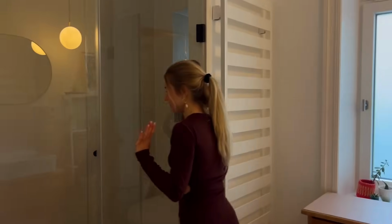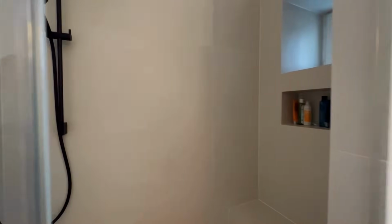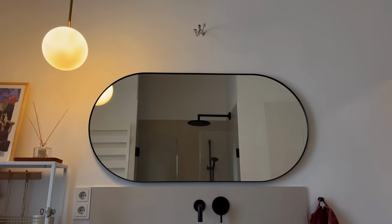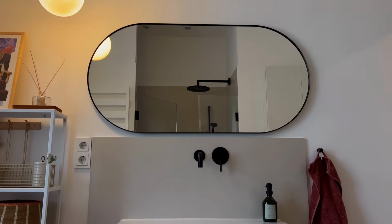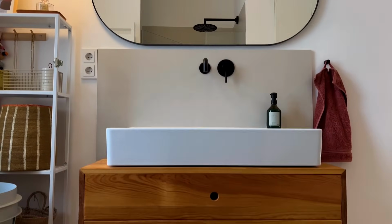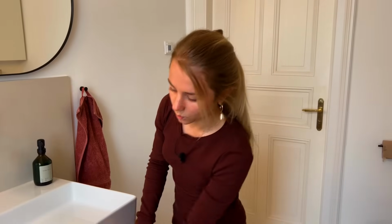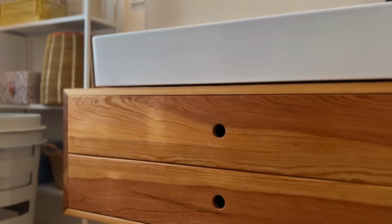So here we have an inbuilt shower that really just hides itself away from the bathroom and that creates yet a room inside the bathroom. Here we have an oval mirror. I told you before that the owners of this place use the spruce beams of the apartment to create a really unique piece of furniture, and this is it. So here we have these really old spruce wooden beams.